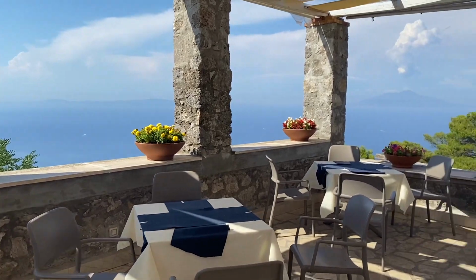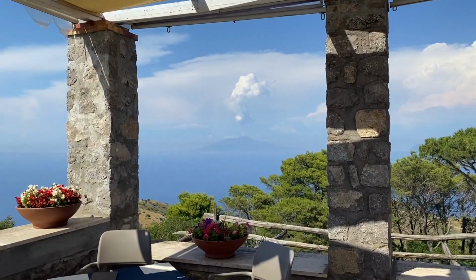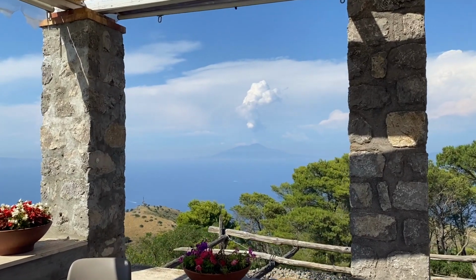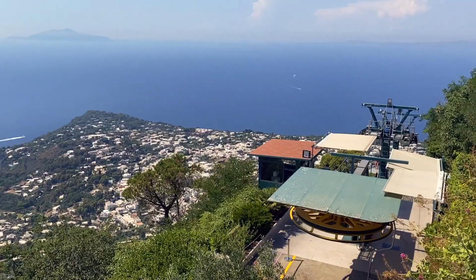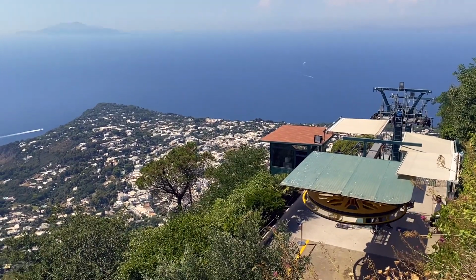If you have the time for a sit-down meal in the restaurant, you'll be able to eat overlooking views like this. But while we were reluctant to go back down into the crowds and the heat, we were running out of day and we needed to get moving, but there was time for one more thing before we left.